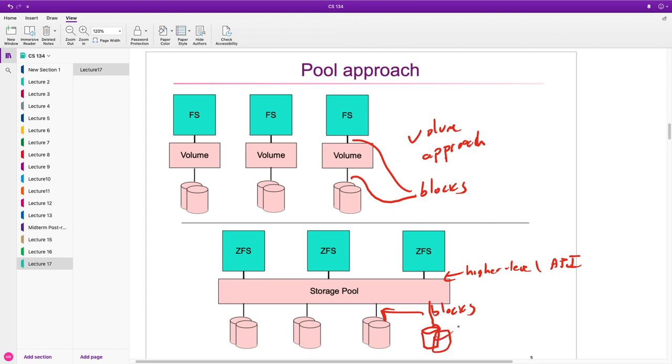And the storage pool allocator says, okay, now I have more space I can allocate. Great. So it's very flexible. What happens when your old hard drives break? They don't take care of that.